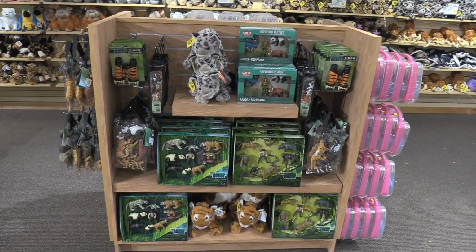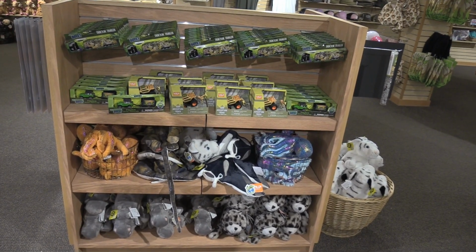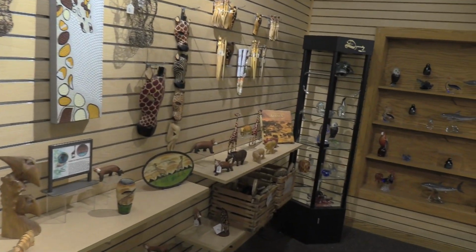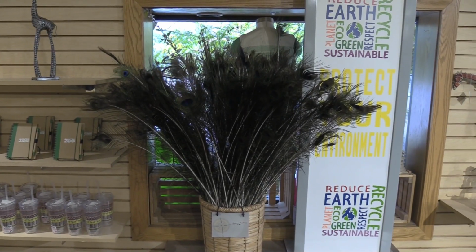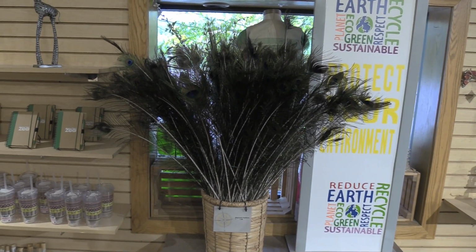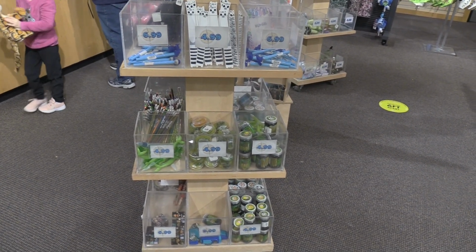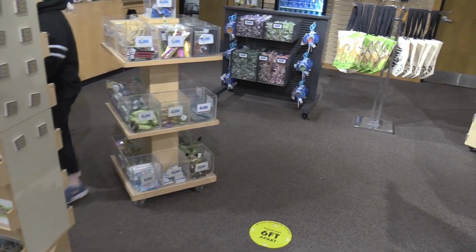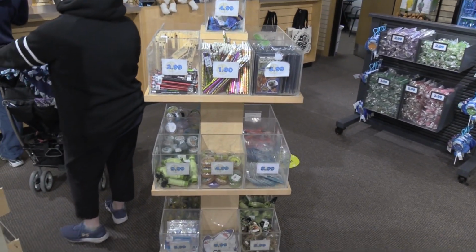Of course, lots of activity sets. Little vehicles and more plush. And we got lots of mugs. And some nice collectibles for the grown-ups. Because kids usually aren't interested in stuff like this. And all those peacock feathers that fall off the birds, they don't put them to waste. You can get one for $1.49. And because the zoo is very popular with school groups, church groups, summer camps, you have lots of cheaper items here you can purchase. Usually the kids come with a little bit of pocket money. So they get some candy, got some pencils.